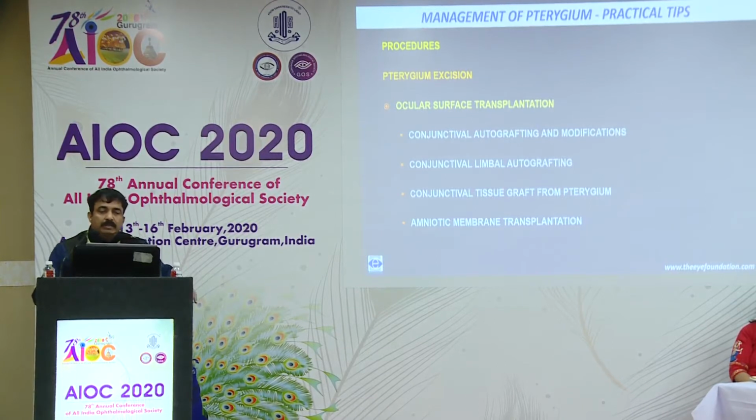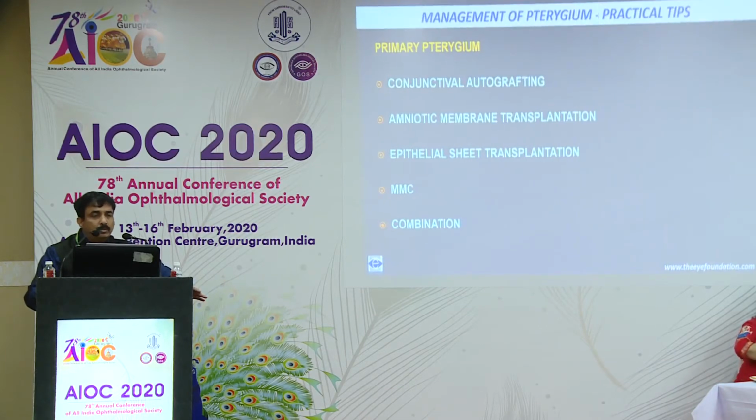Ocular surface transplantation procedures have been found to be very effective in the management of pterygium. Surface transplantation and its modifications, like conjunctival autografting, conjunctival limbal autografting, conjunctival tissue graft from the pterygium itself, and amniotic membrane transplantation, have been found to be very effective. Coming to primary pterygium, we have various options available, and conjunctival autografting has been the gold standard in its management.